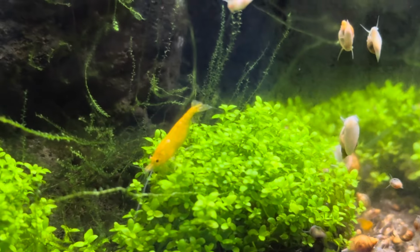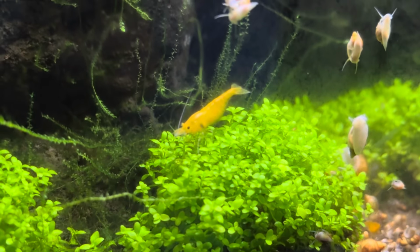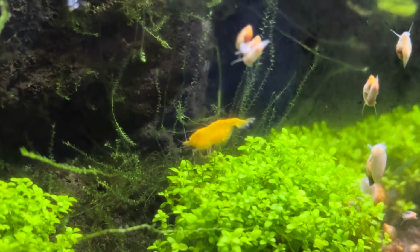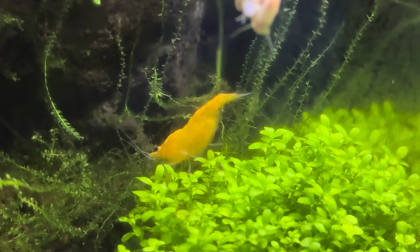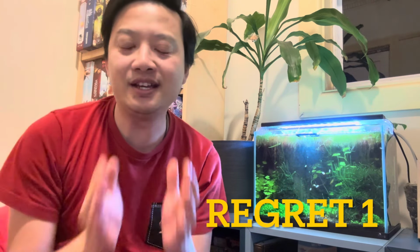And I think that's one thing to note about cherry shrimp, is that shrimp are super sensitive. So if you change too much water, even like this much, they're gonna go into shock. They're not gonna really be happy, and you might find that some of your shrimp will die. So this leads me on to my regrets. Regret number 1 is basically choosing shrimp a little bit more selectively.